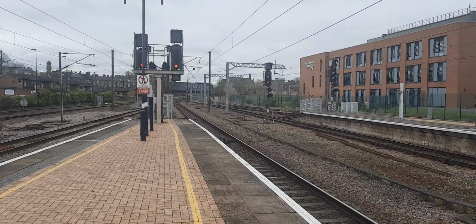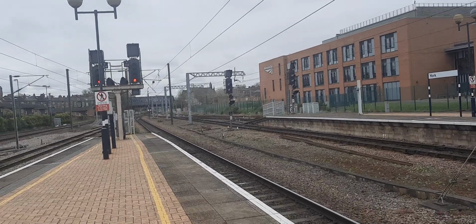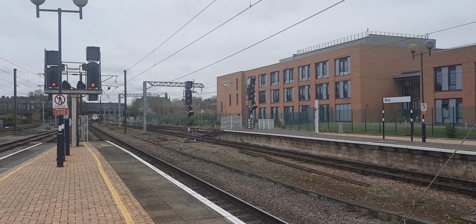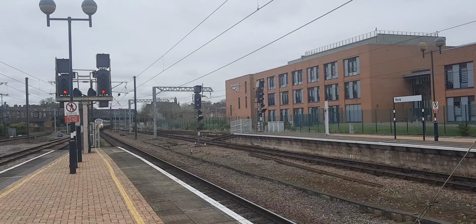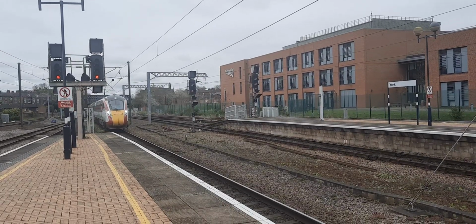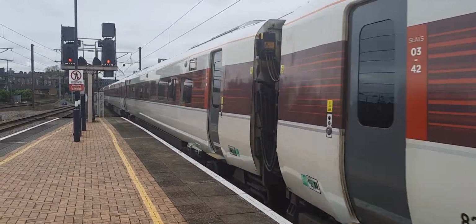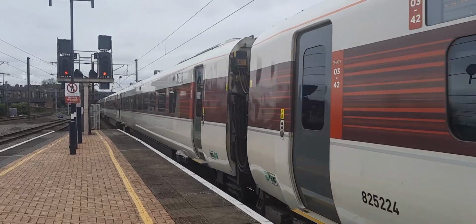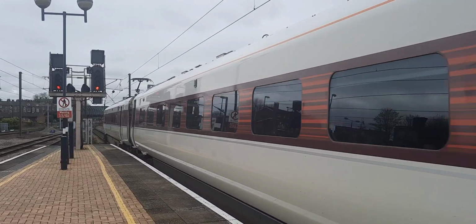And then coming in behind me is an LNER Class 801 running from London King's Cross to Edinburgh. Why they would put two Edinburgh trains within 2 minutes of each other, I don't know. Works by 801 224. Yeah, this must be stops everywhere because it's full.